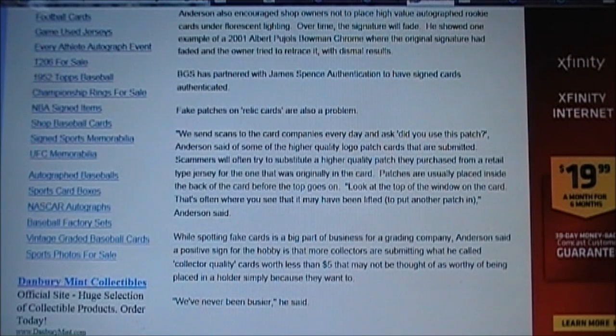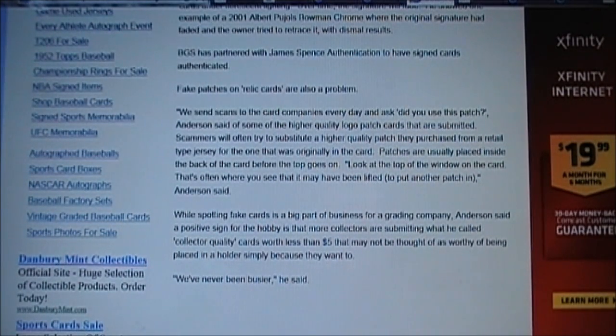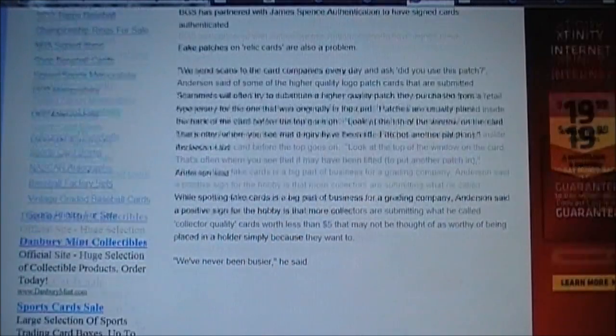Fake patches on relic cards are also a problem. We send scans to the card company every day and ask, did you use this patch? Anderson said some of the higher quality logo patches that are submitted, scammers will often try to substitute a higher quality patch they purchased from a retail type jersey for the one that was originally in the card. Patches are usually placed inside the back of a card before the top goes on. Look at the top of the window on the card. That's often where you will see if it has been lifted to put in another patch, Anderson said.